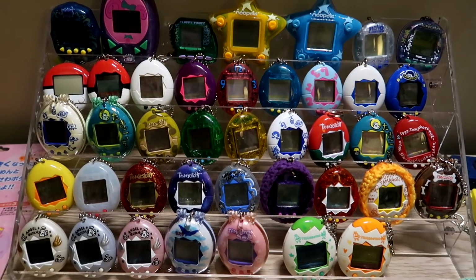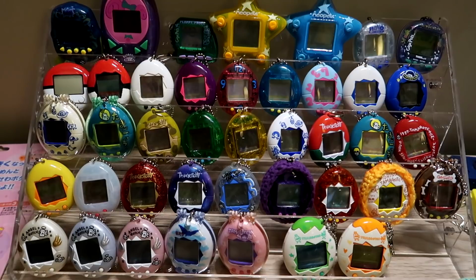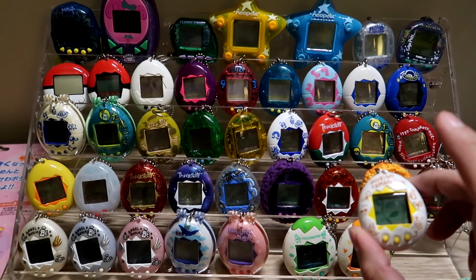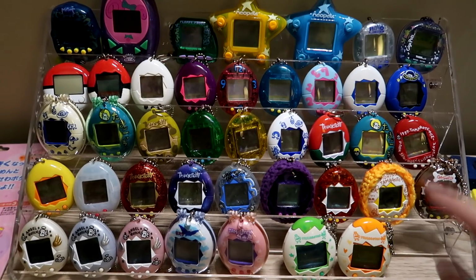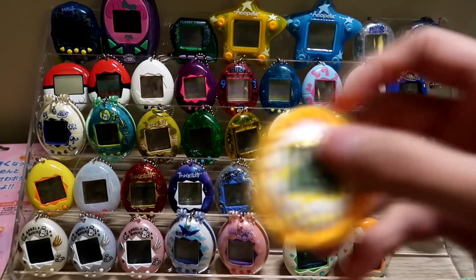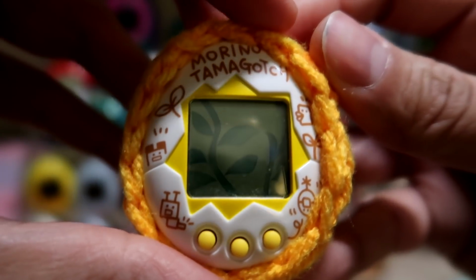There's also the Garden or Moreno, which is this one. I have two of the same shell. This one's kind of got some broken screws in it, and it came with a lot, but it's kind of off to the side. This one works perfectly and came with the packaging and everything, and it looks really nice, assuming that it'll focus. There we go.